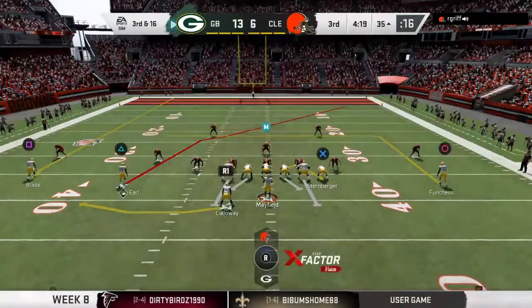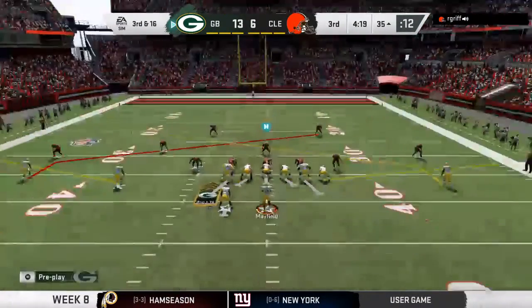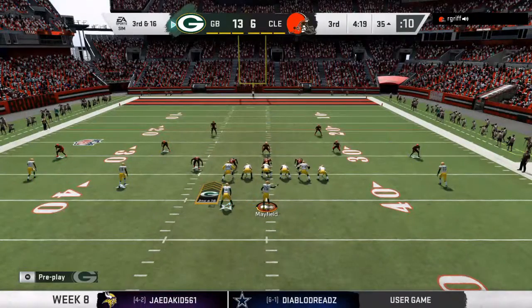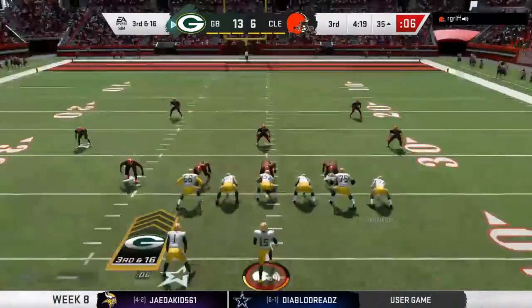An incomplete pass on that last play, and that means they'll need to come up with something here on 3rd down. Watch the safety creek. Run. Switch. Check nine.